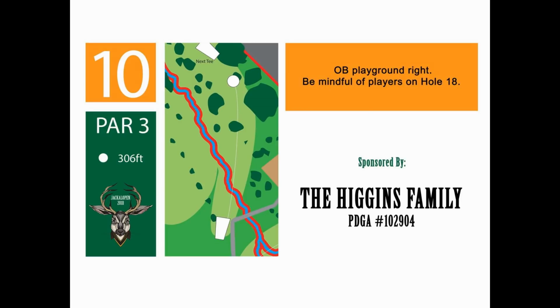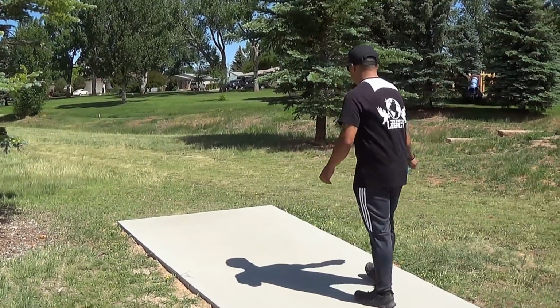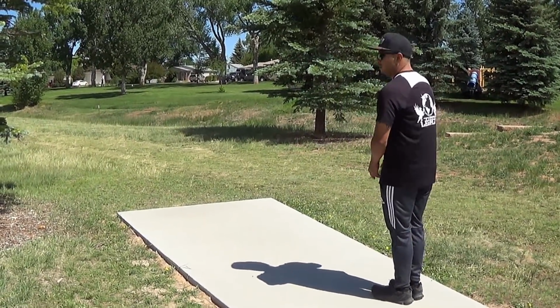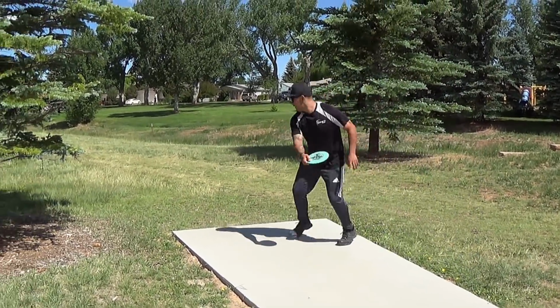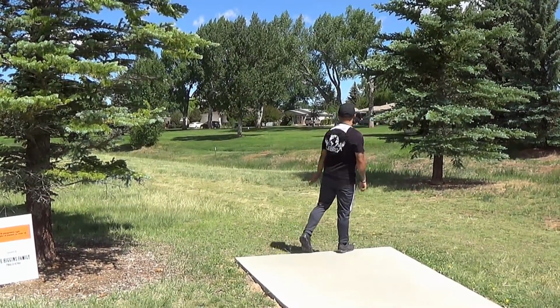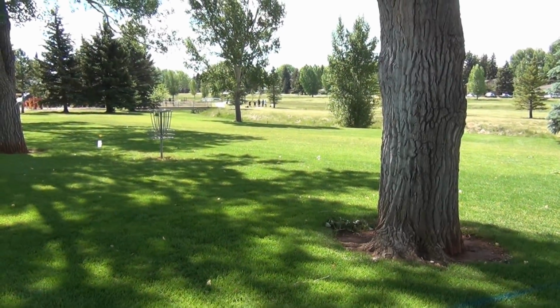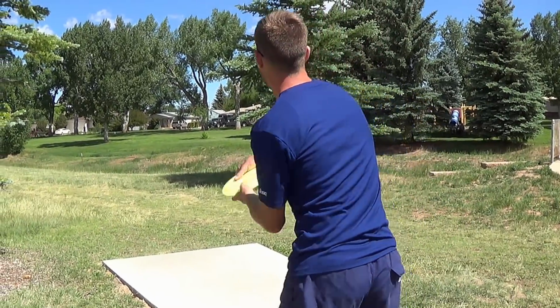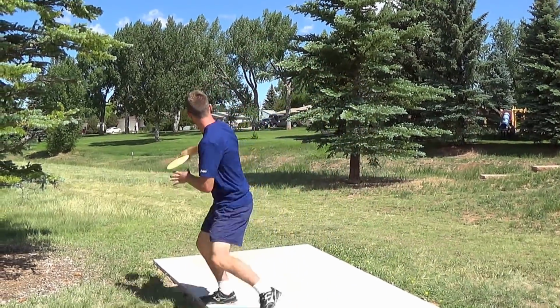So here's hole 10. He picked a different position so that it was out of the way of 18. Normally the basket's closer to the creek. Yeah, this was a real fun hole. It's really height control. If you pull it up slightly like I do, you're not going to get there. It gives you a putt, but this one you want to be pretty close with.